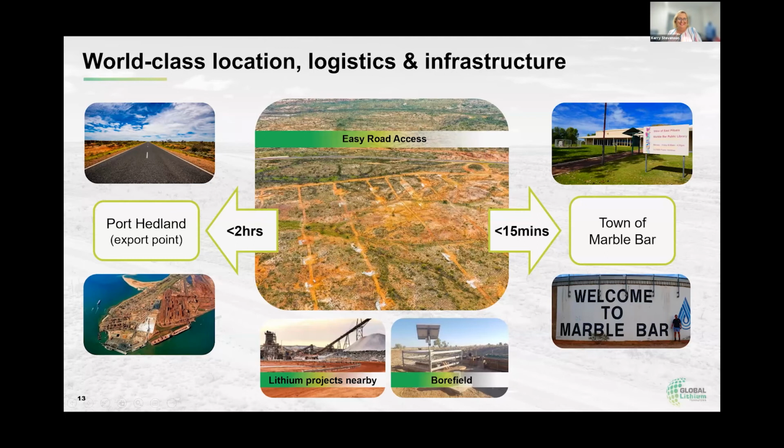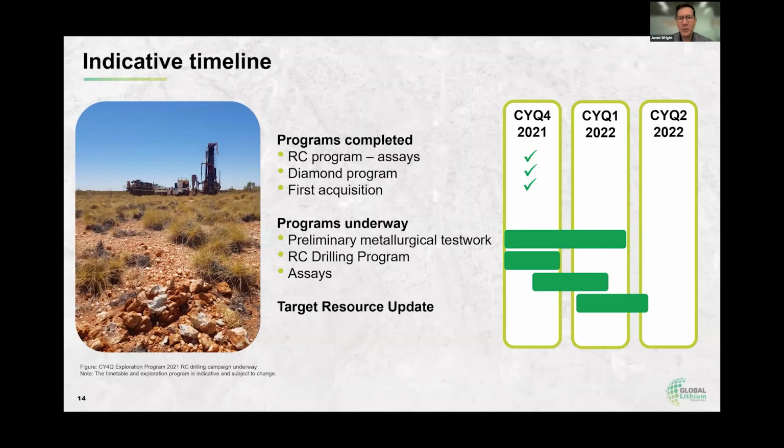Jamie. Timeline-wise, I just want to touch on, we've got a program going now. We've got our preliminary metallurgical work going now, and we've got assays due probably towards the end of this year, start of next year. And assuming the program goes well, we'll look to go into a resource update and further programs as we move into 2022.